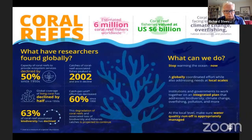Coming down to the left, what have researchers found globally? They found that the capacity of coral reefs to provide ecosystem services declined by 50% in the last 70 years. Catches of coral reef associated fish peaked 18, 19 years ago and are continuing to decline. Global coverage of living coral has declined by a half in 70 years. Catch per unit effort has decreased by 60%.